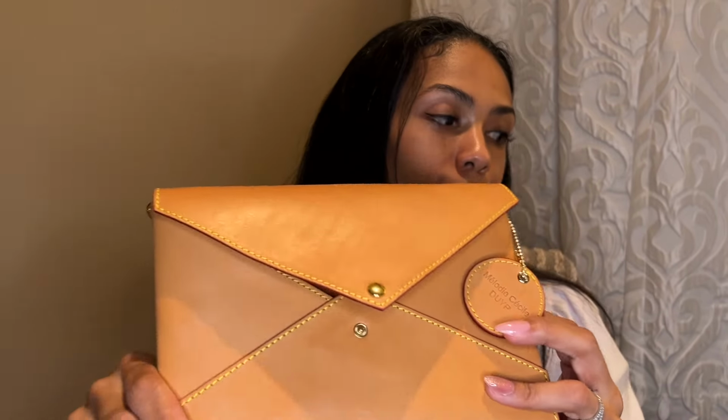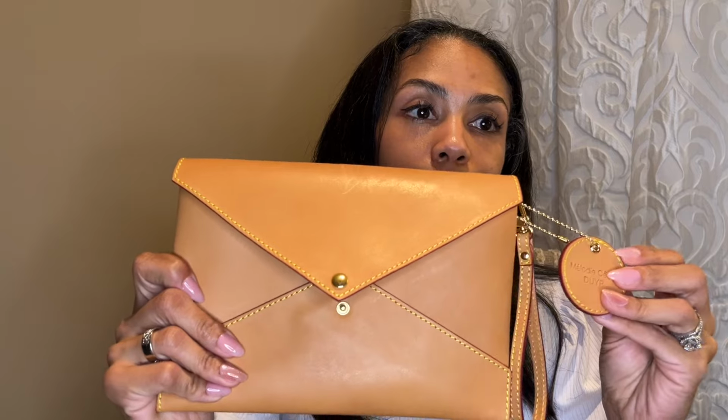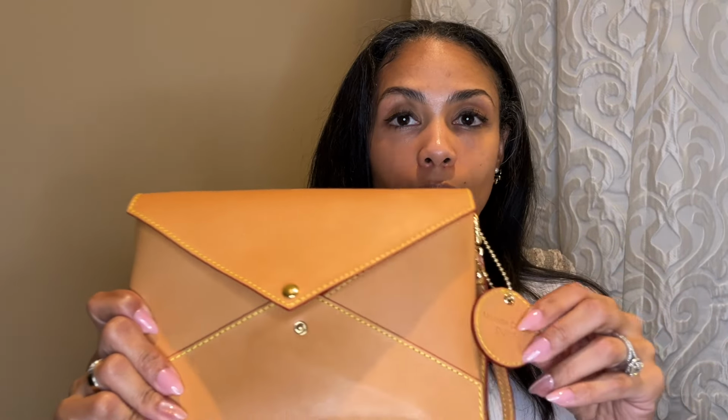You'll see in a moment when I get to my last set, this piece is actually missing because I have it on a handbag right now. So I will show you that when we move to the next set.